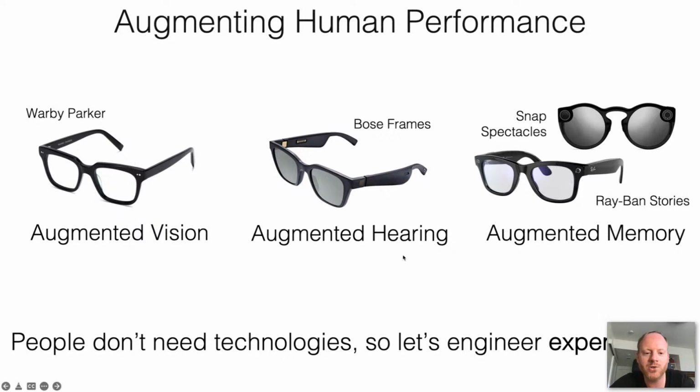There are other emerging smart glasses that follow similar lines of thought. For example, Bose and others have these integrated sound systems, so you can still use them as sunglasses or just regular prescription glasses, but they give you great sound as well. So you can take a phone call, you can listen to music, you don't bother your neighbor. It augments your hearing, basically.